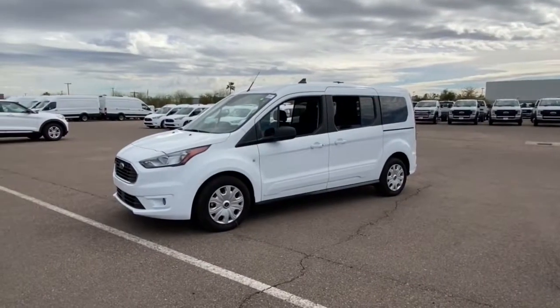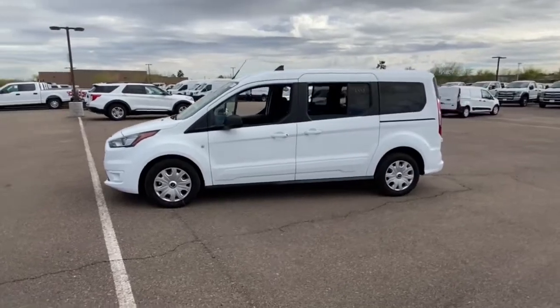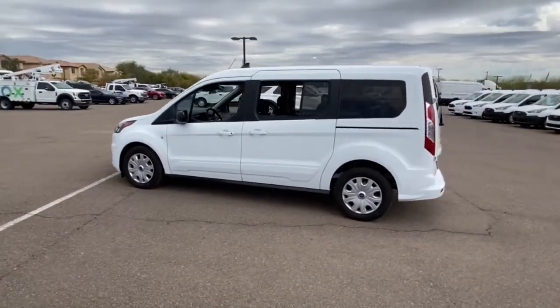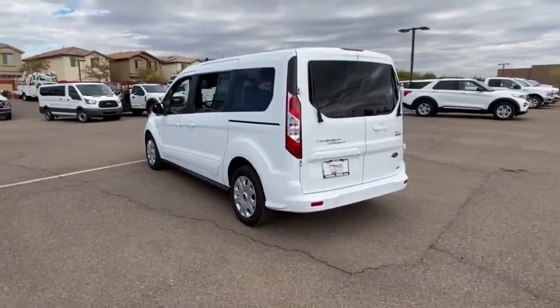We are pleased to show you the 2021 Transit Connect Wagon. The Ford Transit Connect Wagon is working to fill the niche for business and cargo management for deliveries. This 2010 North American Truck of the Year definitely needs a second look.